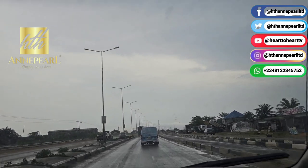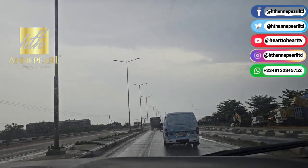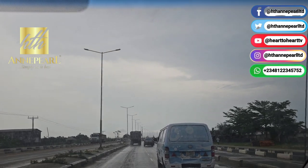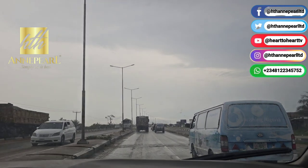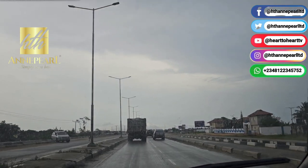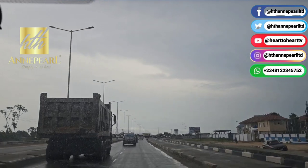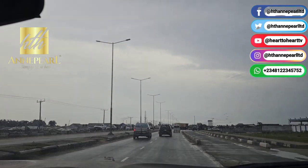So if you have a house all the way from Sangotedo, Abijo, you're closer to the airport. That's the truth. Honestly, I'm not joking. You're closer to the airport. So this is just what it is. For those who understand this, they can as well make their plans on time to get what they need around here. Now we're approaching Karo Market.